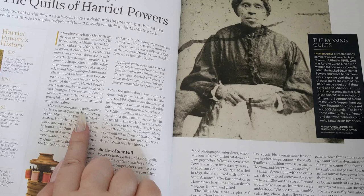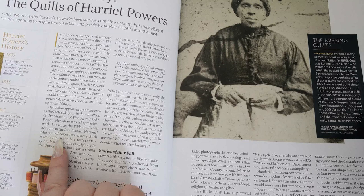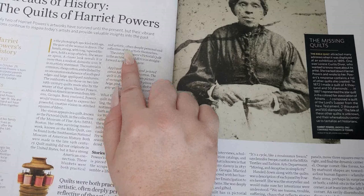Her vision appears in a quilt known as the Pictorial Quilt in the collection of the Museum of Fine Arts, Boston, or the MFA. Her other surviving masterwork, known as the Bible Quilt, can be found in the Smithsonian National Museum of American History. Both were made in the late 19th century. Quilt making did not originate in the United States, but it has a strong American connection. These blankets were both practical and artistic, often deeply personal and reflective of the artists themselves.